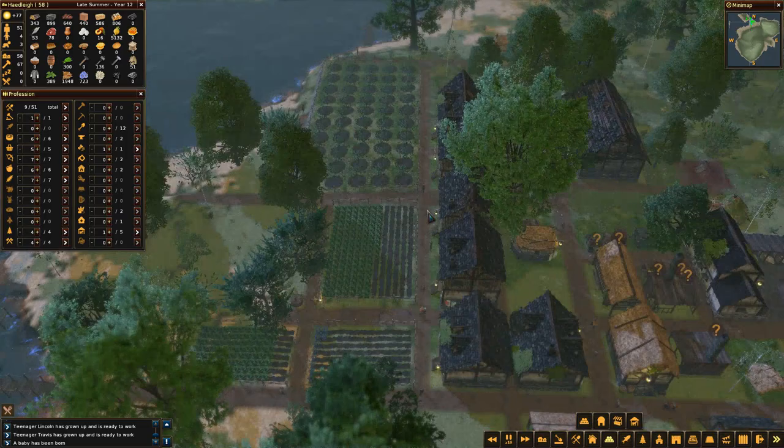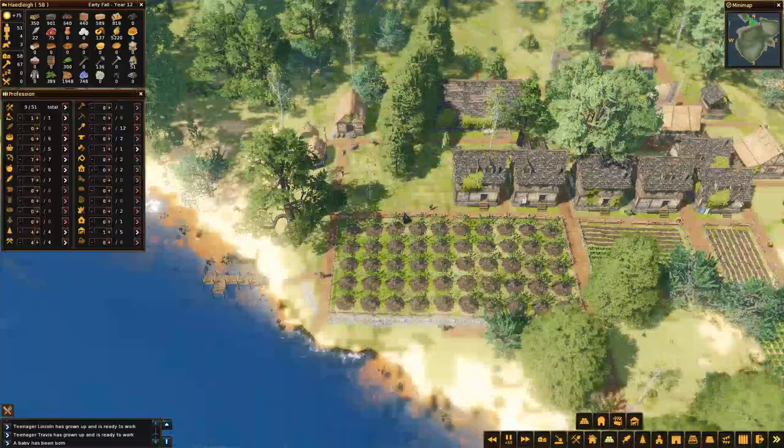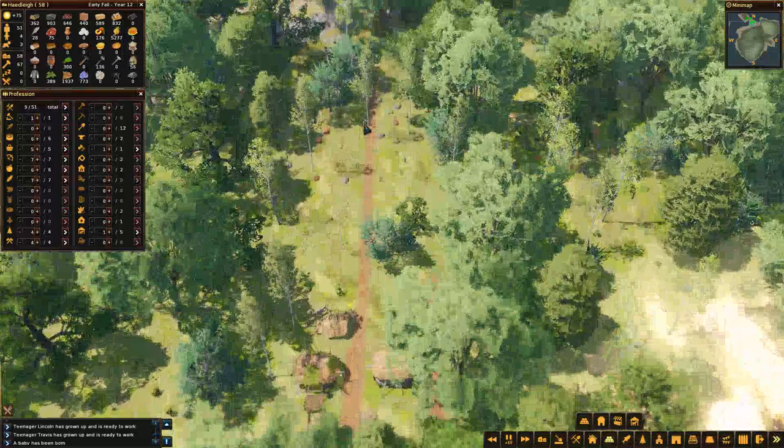And we got a good amount of wood. We got a good amount of firewood. A baby's been born. This is good. Let's throw a house into the mix here. Let's get this Forester's Lodge. Oh, there it is. The warehouse is done.